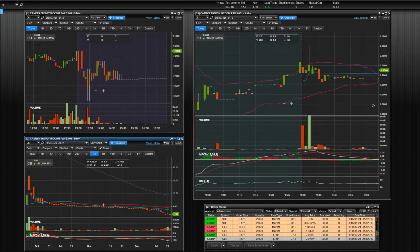Alright, so this first trade was CEI. This one was a reverse split stock. This is something that I typically love to play. These low floaters, they love to do reverse splits, and the reason why that is so appealing is because A, the float is really small.